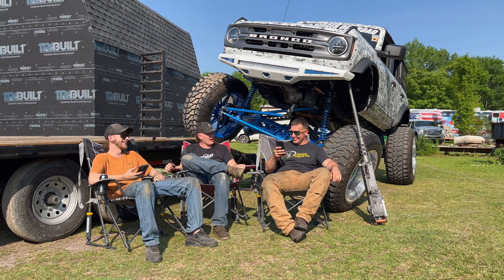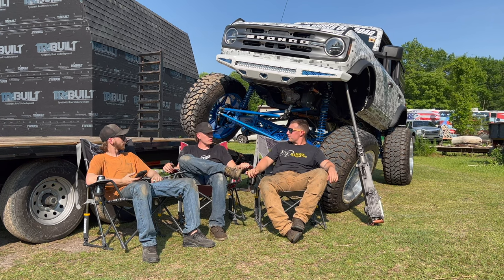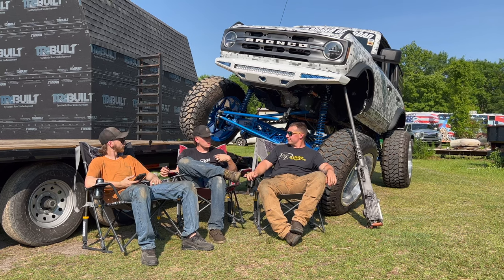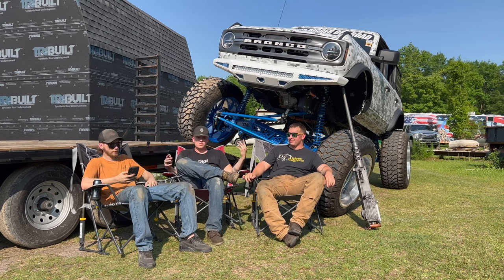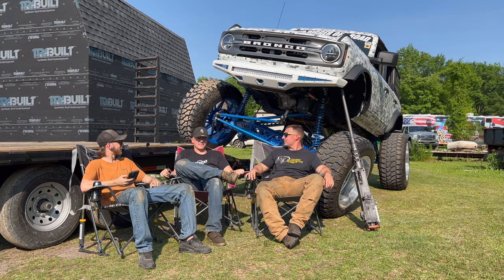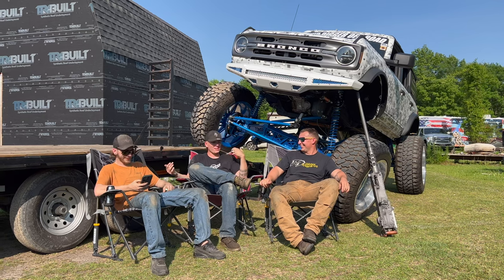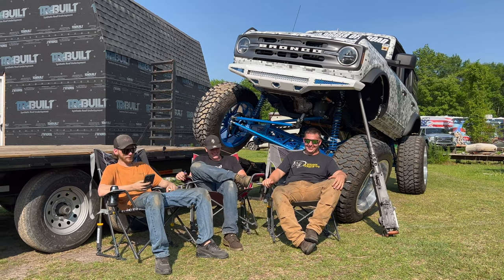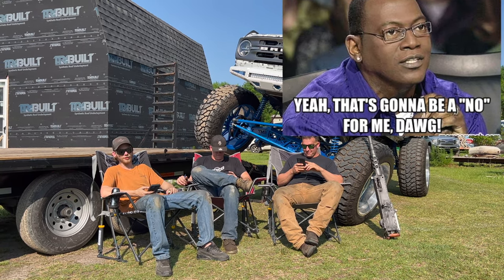The reason we have the gun, I would say, is a combination of all three of our manhoods. Not just mine, because then it would be really small, but we take three small things and put them together, we get one big thing. Fair enough. That explains why we didn't mount a pistol up there. If it was just my manhood, it'd be a squirt gun up there, and it wouldn't even have any water, an empty squirt gun. But Pat said, that's going to be a no for me, dog.